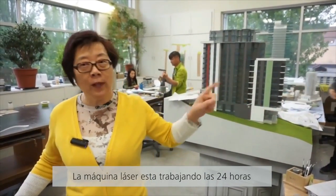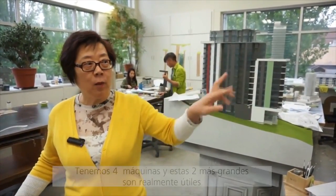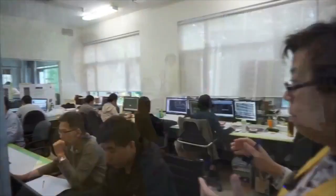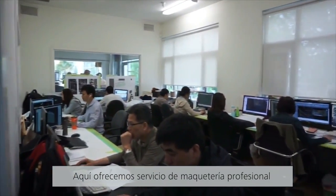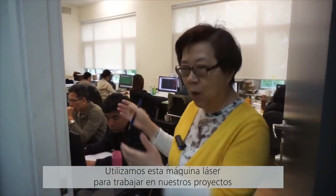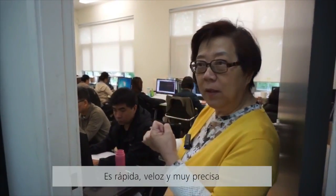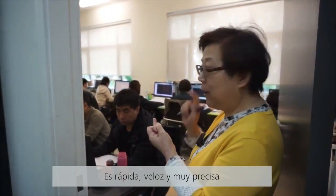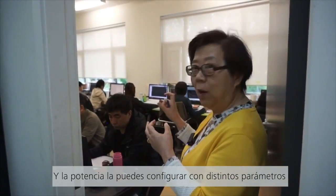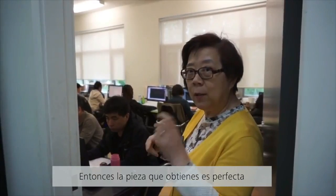The laser machines are always running 24 hours because we have 4, and these 2 bigger machines really help. We're a professional architectural model shop here, and we use these laser machines for our projects. It's fast, very accurate, and you can set different power levels. Then the piece comes out perfect.